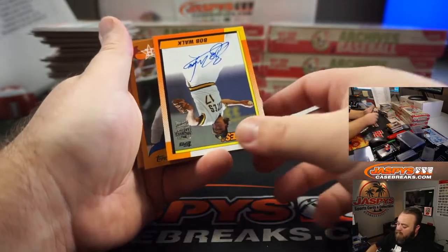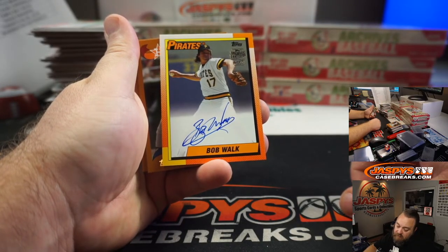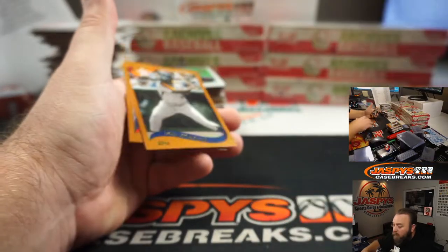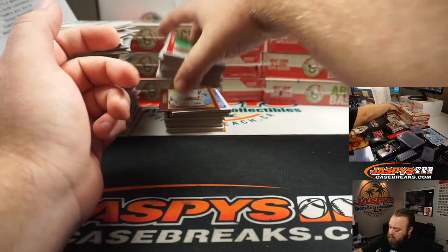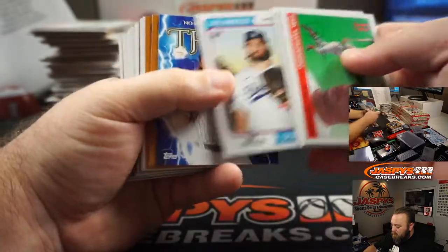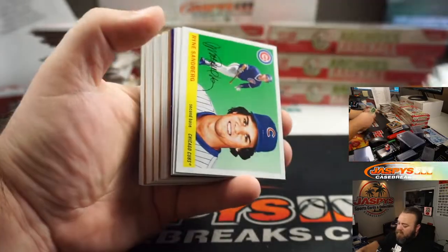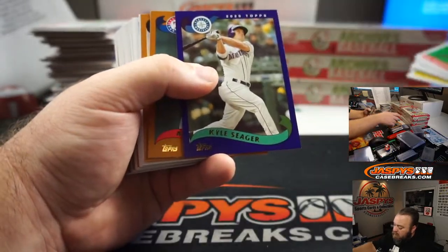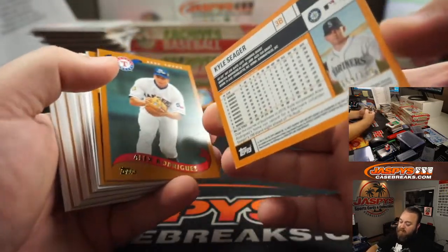We got Bob Walk, auto for the Pirates. That's going to Jason Price. 4.03 ERA career. Kyle Lewis, rookie, Mariners, Jason Connell. This looks like a parallel. And it is. To 175, Kyle Seager, also for the Mariners, going to James Connell.